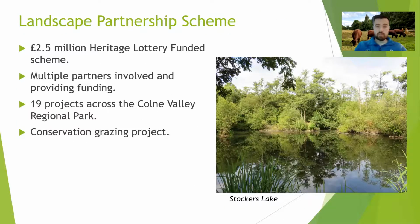So my name's Adam Bolton, and I work as the Habitats and Access Project Manager on the Landscape Partnership Scheme. So we've got £2.5 million from the Heritage Lottery Fund. The project's 3 years in total, and we're about a year and a half into it now. Roughly 1.6 million of that money is funded by the lottery themselves, and the rest is funded very generously by partners of the project, including Thames Water, wildlife trusts, and local councils. The scheme consists of 19 projects, including access projects, projects to improve the quality of rivers, projects to improve the quality of other habitats, projects to help endangered water voles, and the conservation grazing project, which is kind of where you come in.